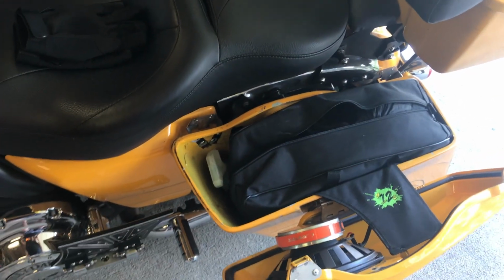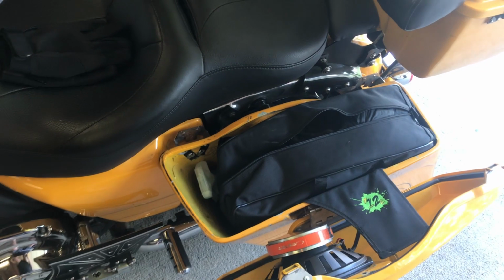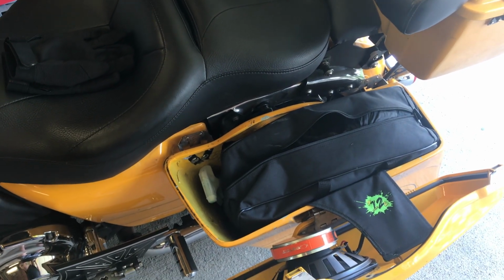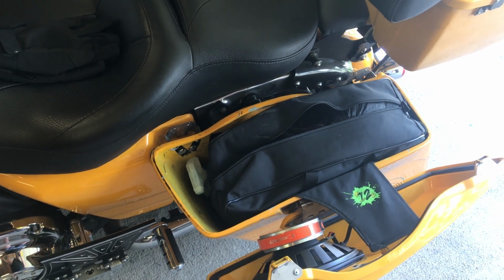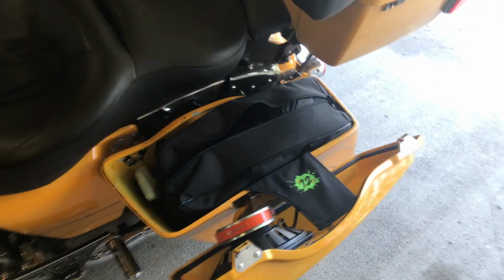Alright, while we're out here, I might as well do a once-over of what's going to be in the bags and the tour pack for our trip. Nothing's completely packed yet. We're still about 3 weeks out from leaving, but I have started getting things ready.